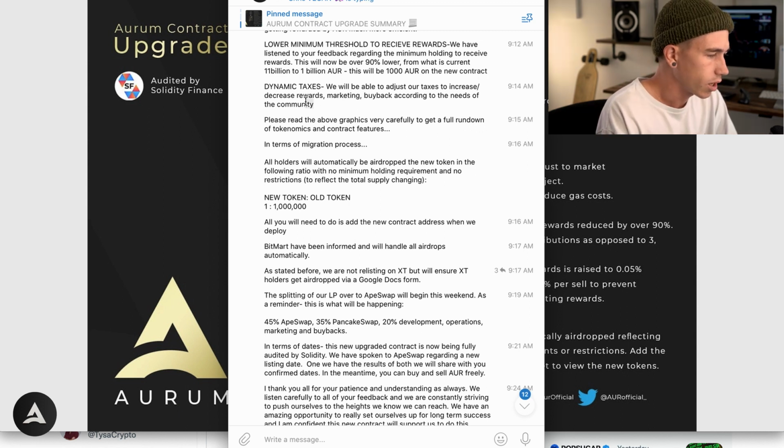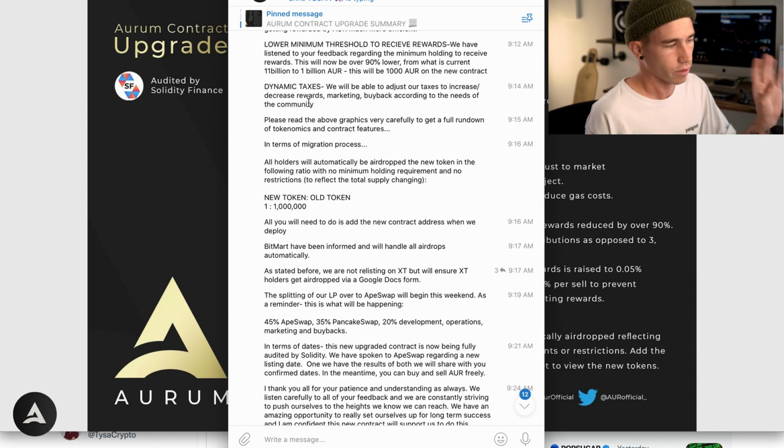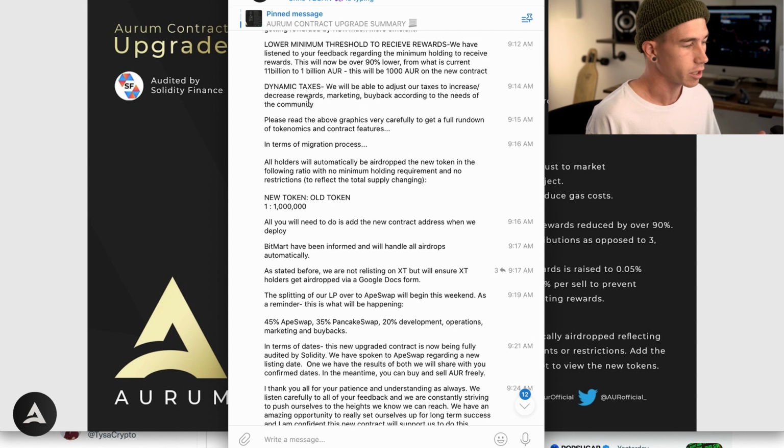So that's a pretty cool change, and I'm wondering if they're going to have the community start voting on things. If they want to do a big push for marketing, let's bring down the rewards for a month and then push, and then we'll bring the rewards back after that. I guess they're just giving themselves the flexibility to do that kind of stuff.